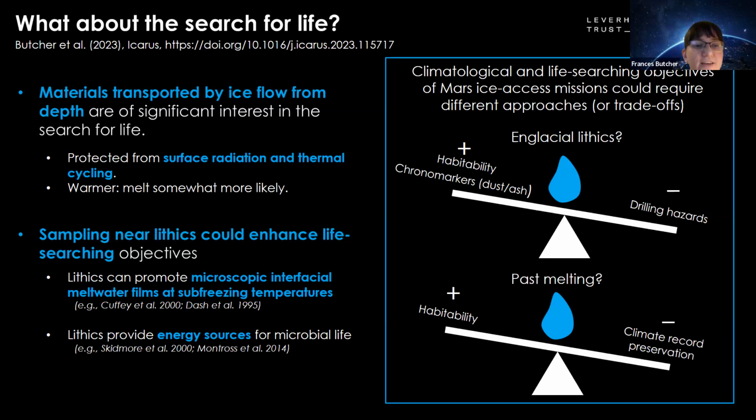Additionally, it's important to understand the structures within these deposits because while ice coring and drilling might not want to go too near lithics because it could create drilling hazards, if we want to search for life, then we probably want to go somewhere near to lithics, like near to dust and things like that, because lithic component can enhance the habitability of ice by providing energy sources and can also promote microscopic meltwater films even below freezing. So there are potentially some trade-offs that we might need to start thinking about in order to maximize the return for both climatological reconstruction and life searching on Mars.